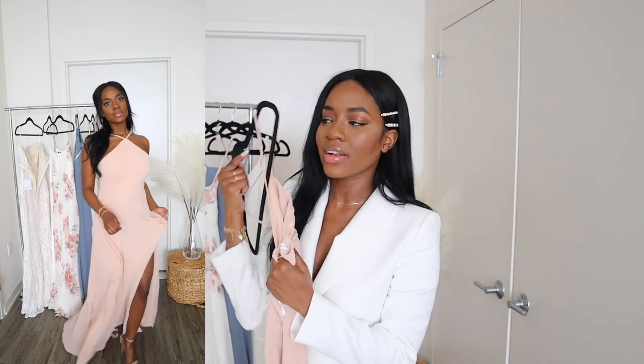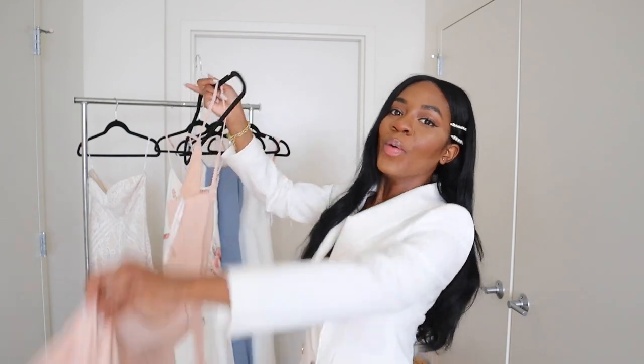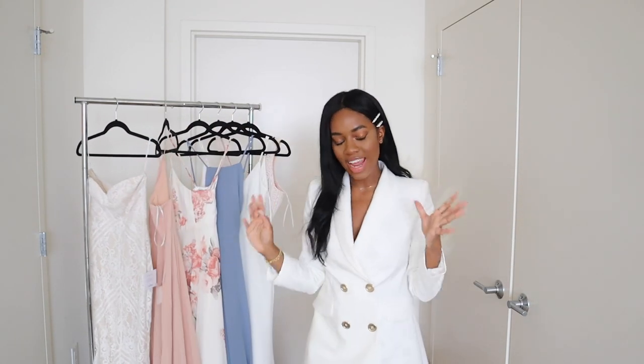Again, I would have definitely gotten an extra small in this. I've never worn dresses like this before, so I wasn't really sure how to choose my size, but I would definitely have gotten an extra small in this. But whew, I love the movement. But you guys will see everything in the try on, how it fits and everything.